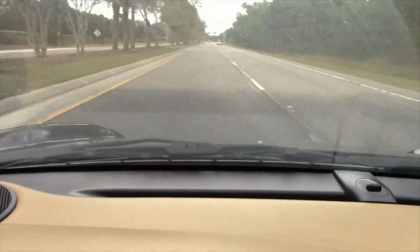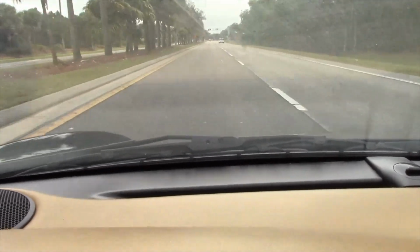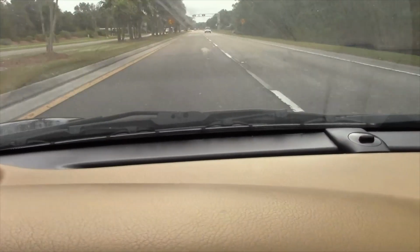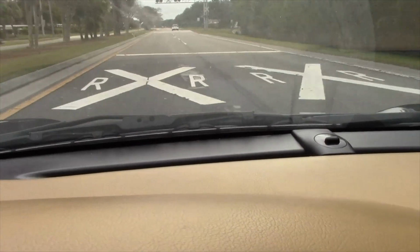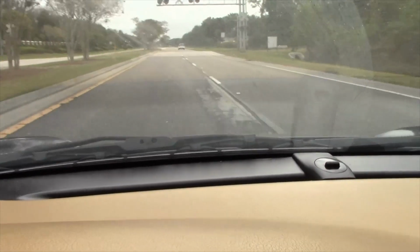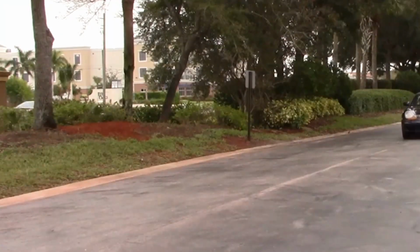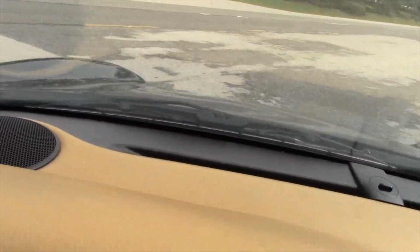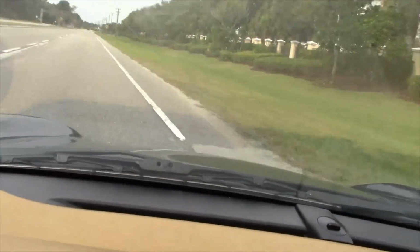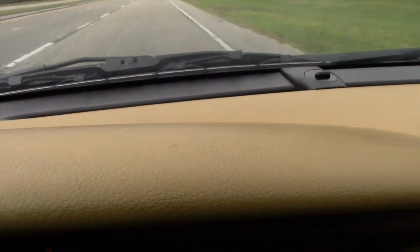How does it handle? Well, it is a Porsche, right? So you can definitely have fun in this car. You can definitely toss it around a bit, and that's just something I love. After all, that's why you want a sports car, right? You want to be able to toss it around and just have a little bit of fun with it, and you can certainly do it in the Boxster.